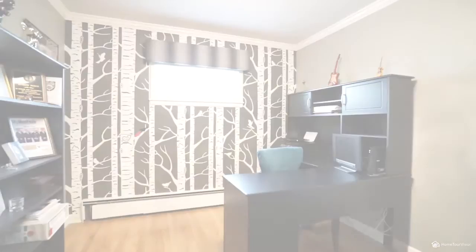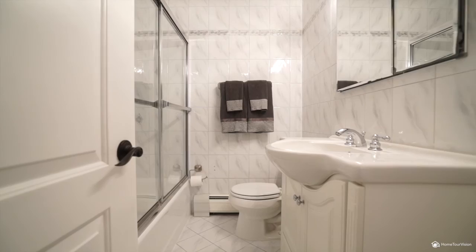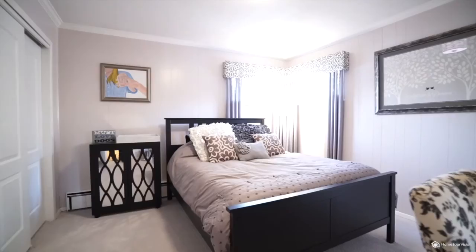Down the hallway is the second full updated bathroom, which features a shower over tub, new glass enclosure, and a new vanity with porcelain sink. No early morning craziness in this home with 2 full bathrooms. There are 2 additional bedrooms with natural wood floors. Notice the new closet doors and hardware, crown moldings, baseboard trim, and new light fixtures.